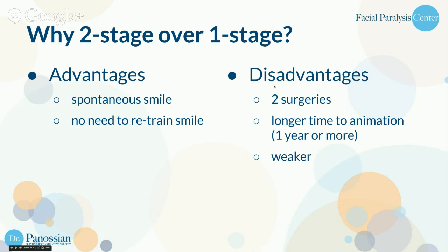Now, the disadvantages are, of course, that there's two surgeries. You have to undergo two anesthetics. The surgeries can be long. There's also longer time to animation. In other words, a year or more before you see any movement in the paralyzed side of the face. And there's a general consensus that the muscle power that we place into the paralyzed side is weaker in many individuals. Not all individuals, but weaker in a lot.